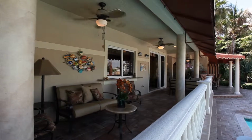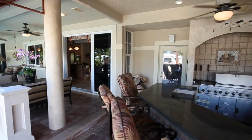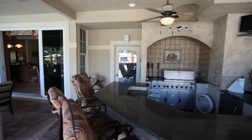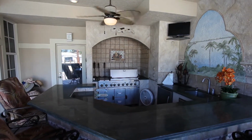This Mediterranean-style home is located just 1 lot from the Intracoastal in the beautiful town of Ocean Ridge, and is just a short walk to your private, deeded beach.